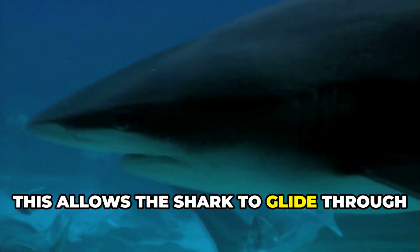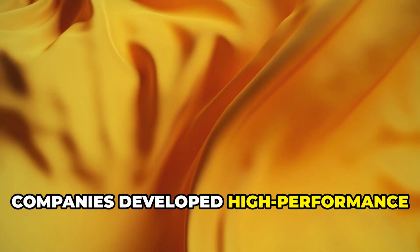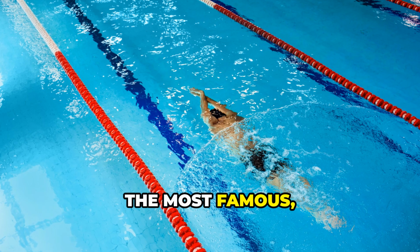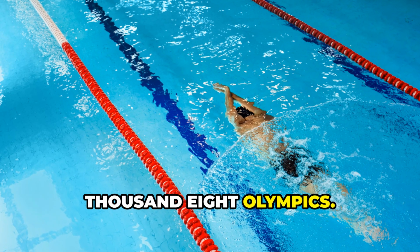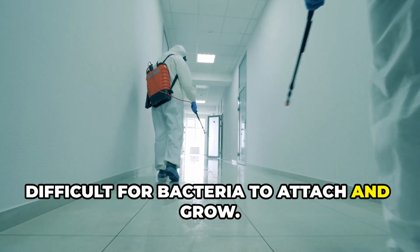This allows the shark to glide through water with remarkable speed and agility. Companies developed high-performance swimsuits that mimic the texture of shark skin. The most famous, the Speedo LZR racer suit, was so effective that it helped athletes shatter numerous world records at the 2008 Olympics. The unique texture also makes it difficult for bacteria to attach and grow.